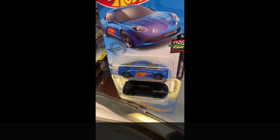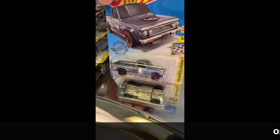Okay. What else we got? All right, and then we have the Moto Wing. This is new to the box, Moto Wing. And then we have Alpine A110 Cup for race day. And of course, the Mazda Repo. Another, it's a cool one. That's a new one for the box. It's pretty cool. We're going to stack up here.